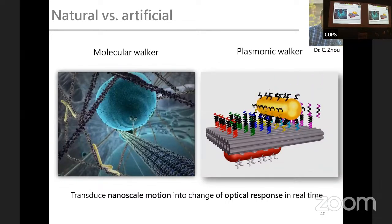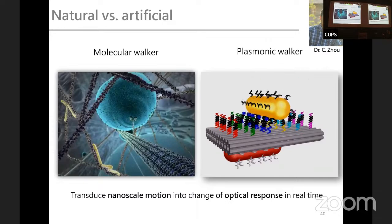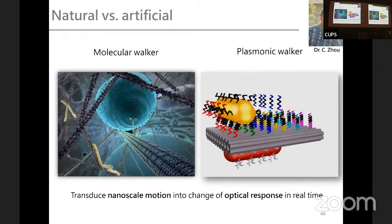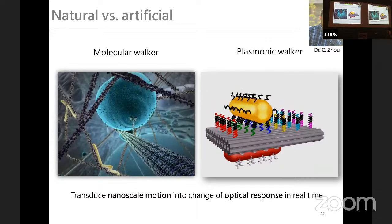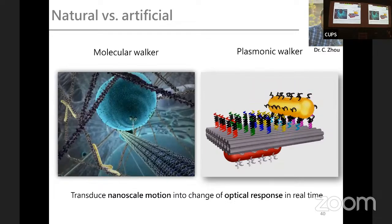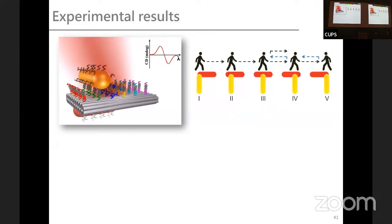In this case, this is different. The moving object is the gold nanorod itself. Here we have what we call footholds. This gold nanorod, along its body, is fully covered with DNA strands. So the gold nanorod can roll ahead or backward with a spacing of 7 nanometers per step. I show you the schematic over here.